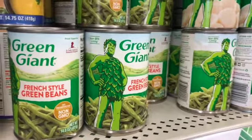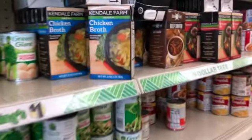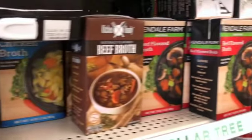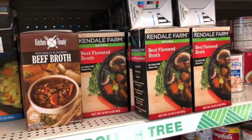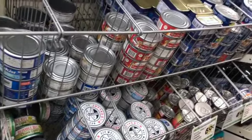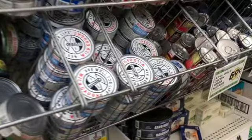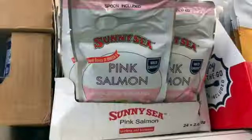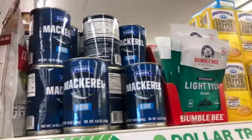We got green beans. So packed in water with a little bit of salt, perfect. And then of course you have your bone broths, chicken broth, you have beef. I believe they even have a vegetable one around here, if that's more of your jam. Yep, and look at your canned fish. They had mackerel and tuna and sardines. I mean, you just can't go wrong. Look at that, and Vienna sausages. There you go, pink salmon, lemon pepper. Make sure to watch out for the flavored stuff because it can have some sweeteners and things in there.